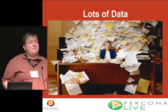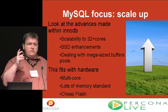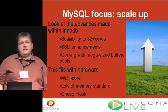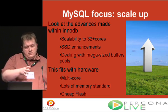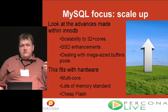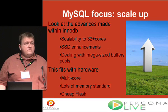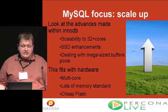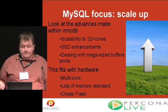MySQL's focus up until this point has really been to scale up. If you look at most of the enhancements of the past 3-4 years, it's all been about how to get more out of your single box. InnoDB used to only scale to 4 cores; now it can scale up to 32 cores. You used to have issues with large buffer pools; now those problems are being pushed out a little further. Solid state disks have opened up a whole new type of performance tuning, because we never developed a lot of the database software to deal with disk that fast. As the hardware has gotten better, we've had to make adjustments.